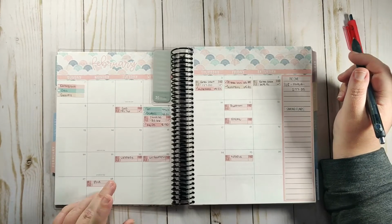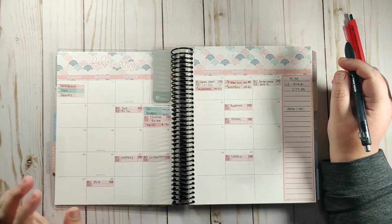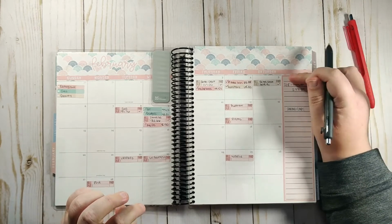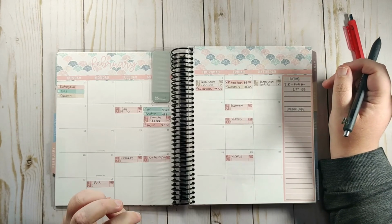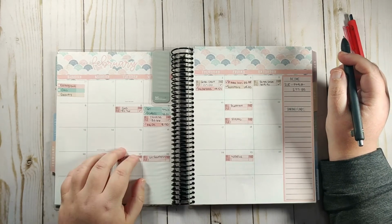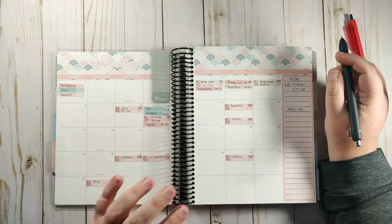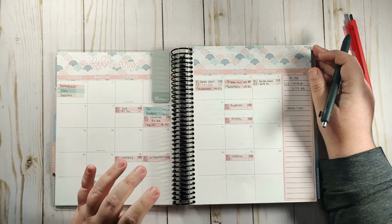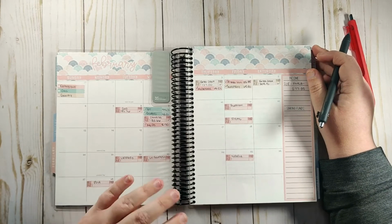We did just buy a Peloton. It hasn't been delivered yet, but we are super excited about it. So that is something that will come up in our budget. And that is something that will definitely be in our budget for March. But I don't think we'll have any unbudgeted for that this month, but we'll see.